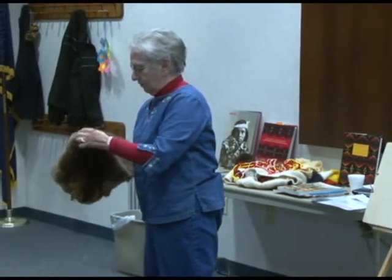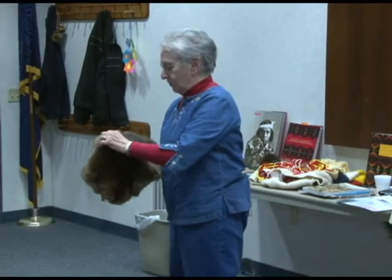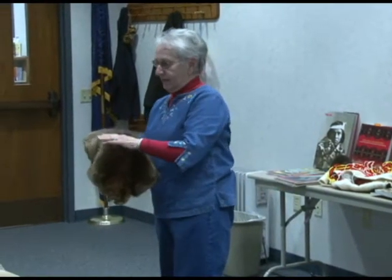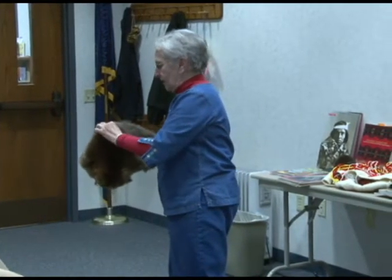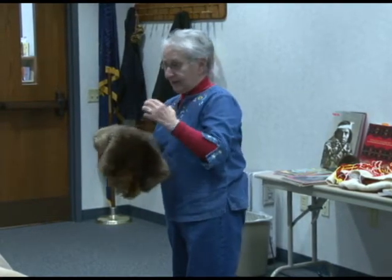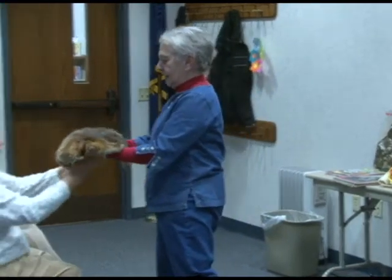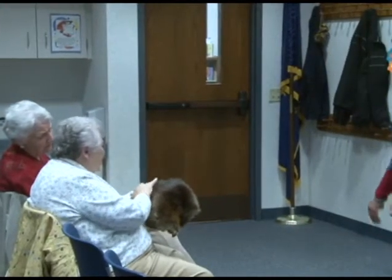What they would do, they would remove these long guard hairs, and they get down to this real soft hair. That soft hair they'd shave off and mix it to make felt. It was a really fine felt. These soft hairs have barbs that hold, so that's why the beaver fur made nice felt, because the barbs would really hold it together. I'm going to pass that around. So that's what they made the hat out of then, the felt?